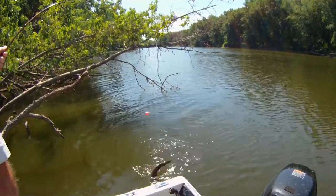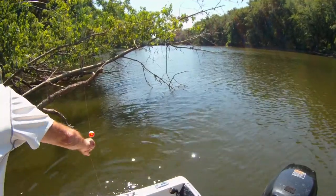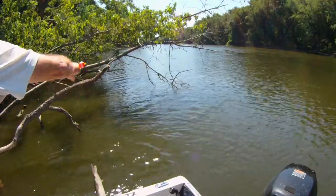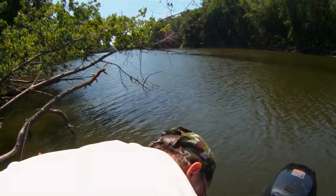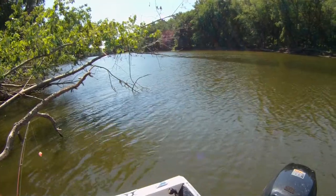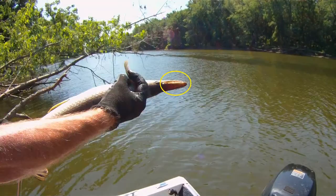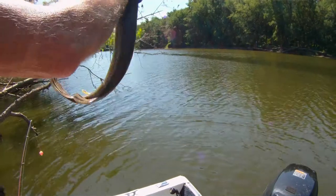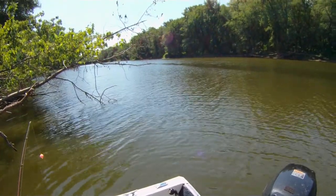Comes another gar. Almost looks like a short-nosed gar. Here I've frozen the frame to show you the beak of the short-nosed gar, which will allow you to compare it to that of the long-nosed gar in the last segment. Okay, overboard you go.